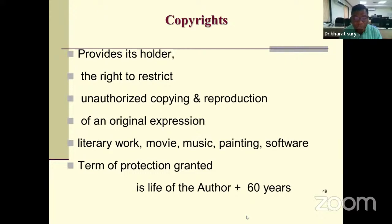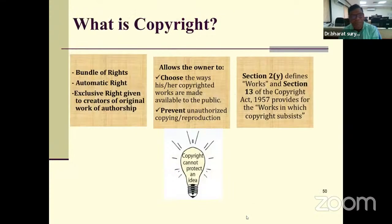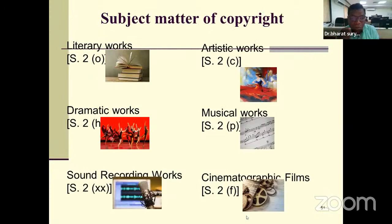You might have heard many singers, they are no more, but still they are getting royalty for their songs. Many authors have written books, they got copyright. They are no more, but still they are getting the royalty for that. For example, if you are writing books, novels, autobiography, stories, poems, you can go for the literary works under section 2 of the Act.